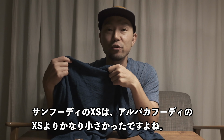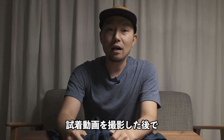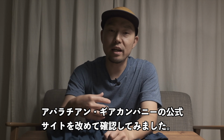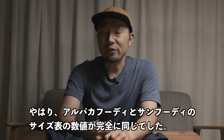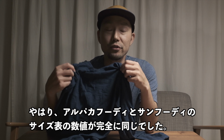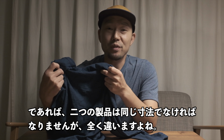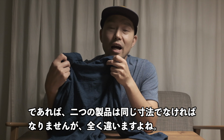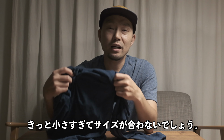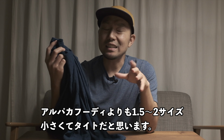As you watched, the Sun Hoodie I got was significantly small for women's X small size. After I filmed my try-on video, I checked the Appalachian Gear Company's official website, and I found out that the size charts of the Alpaca Hoodie and Sun Hoodie are exactly the same. So this Sun Hoodie is supposed to be the same size as the Alpaca Hoodie, but it's not. If a certain size of Alpaca Hoodie fits you well, the same size of Sun Hoodie will not fit you. I think it's 1 or 1.5 sizes shorter or smaller.